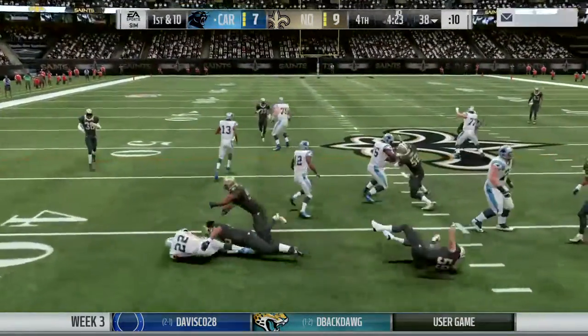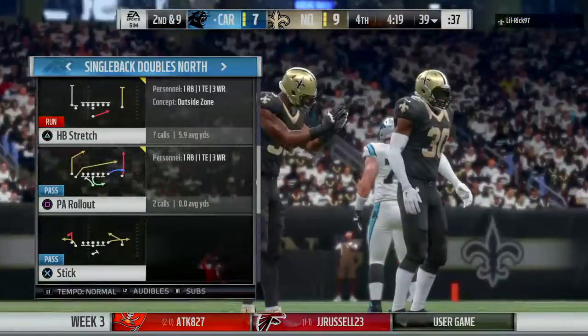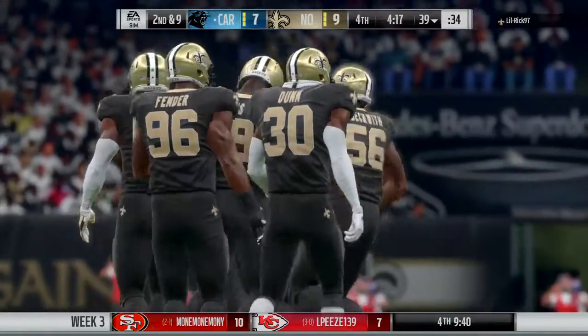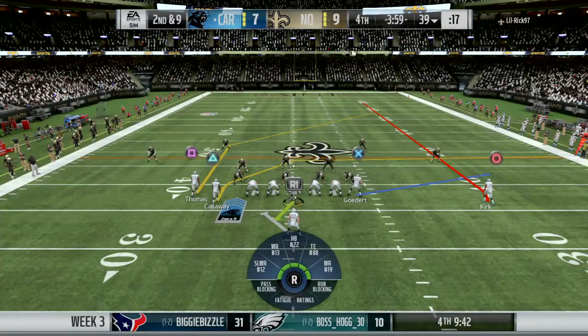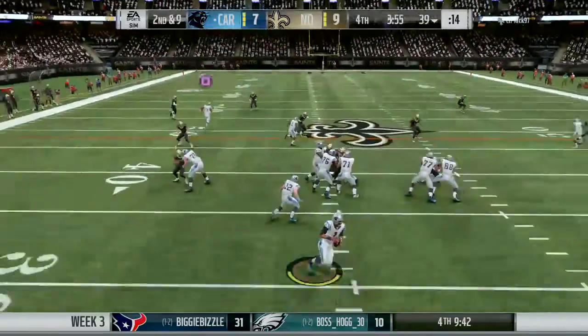Newton going to hand it off to McCaffrey. And he's going to be stopped up quickly here. Just a yard up to the 39. Nice job by that defensive front there to hold him to a short gain on first down. Well played, I must say. Yeah, only getting 1 yard. There was no room to run. Under 4 to go now as the clock runs and they come up on second down.